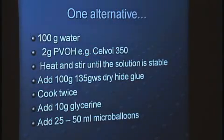Now, one alternative that I could use, again, is backing down from the exceedingly high-strength glues to a much lower-strength glue, to go with, instead of 315, to go with 135. And I will say that the uptake of water into dry hide glue is a linear graph, which I'll include in my paper. As you plot out the gram weight strengths, the uptake of water into them to full saturation is nearly a perfect line.